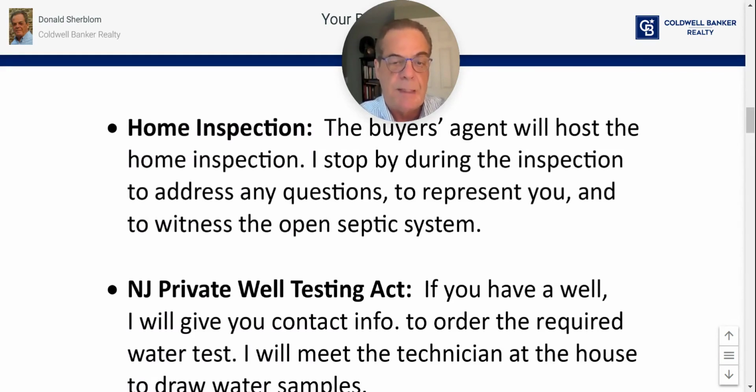The buyer's agent will host the home inspection, but I'll stop by during the inspection to address any questions. I like to address questions right at the start, and to represent you and to witness the open septic system, because I have experience with septic systems over the course of a couple decades, and I like to see exactly what's going on.